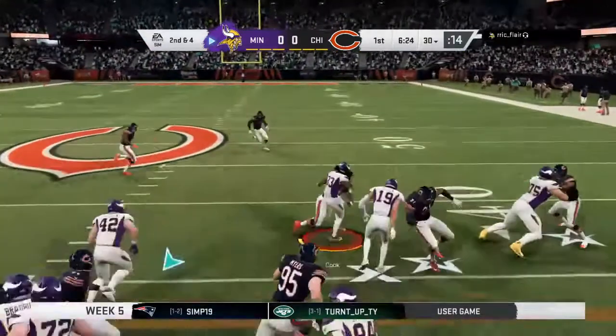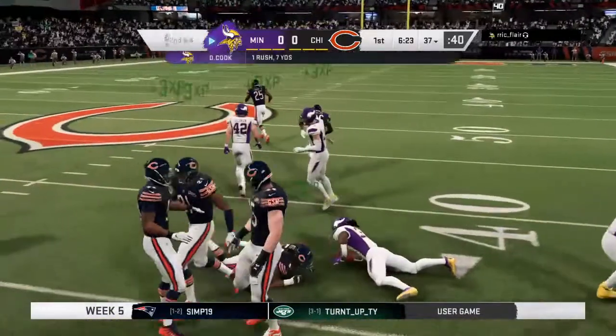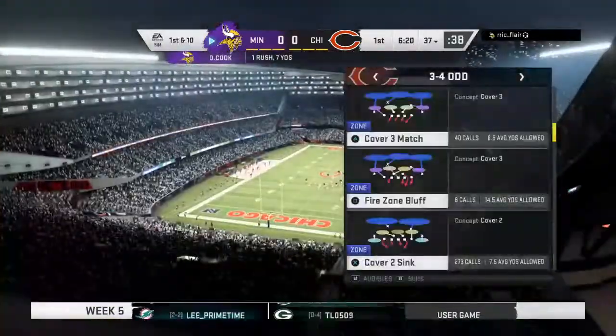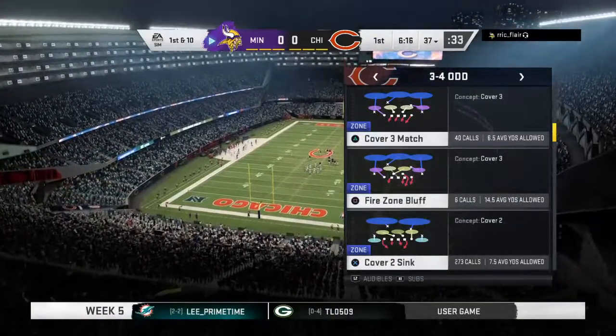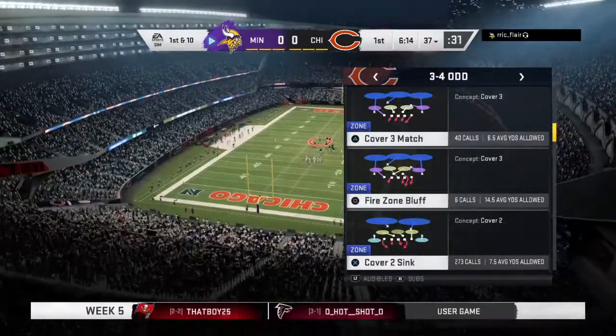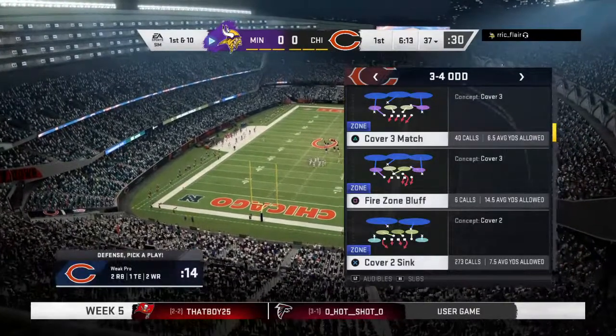Now the first carry for Dalvin Cook. And he'll be brought down right around the 37. 7 yards there and a first down. Now, look, that wasn't a huge gain, but those are the types of carries I think they were missing in their loss last week. They couldn't get him going on the ground.